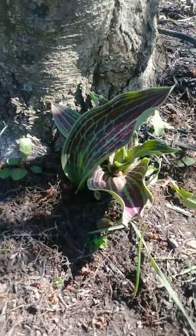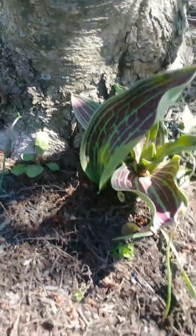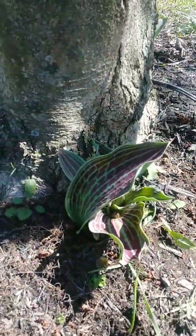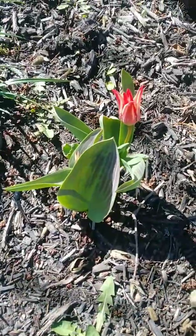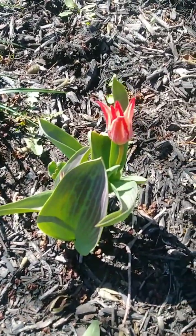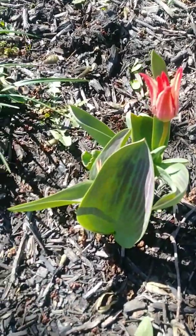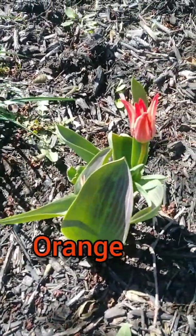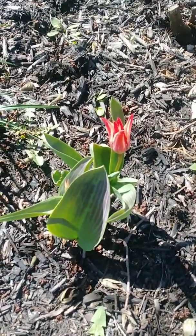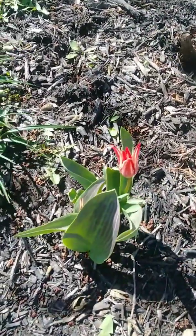Outside. Ooh, look at this one. Wow, that one is pretty. That's green and purple. This one is pink. Pretty soon we're gonna have lots of nice things growing. And look at this one I found. Wow, that's a beautiful flower. It's like orange. And then you see the green leaves around it. Wow, that's very pretty.